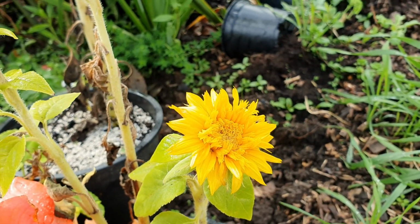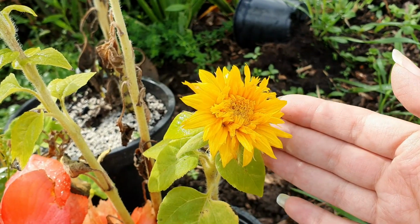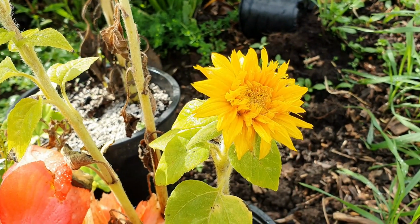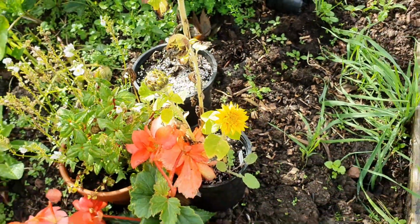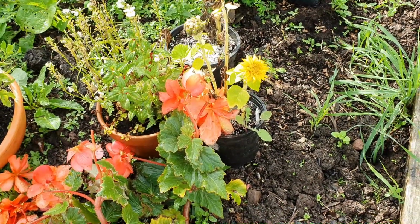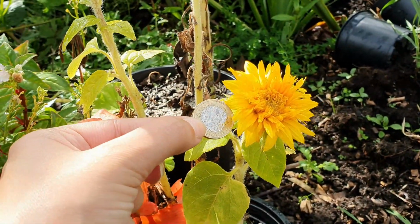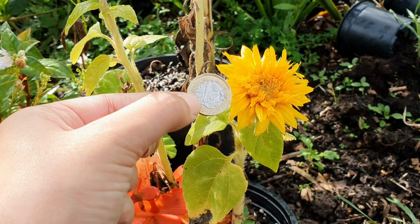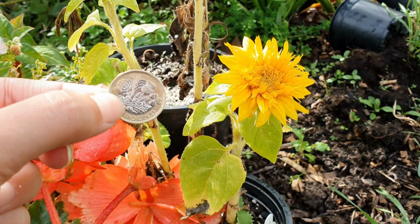I think this is the smallest sunflower I have ever seen in my life. Look how tiny it is. It's so small. So let's see if I can show you how big this sunflower is. So that's a pound. So small.